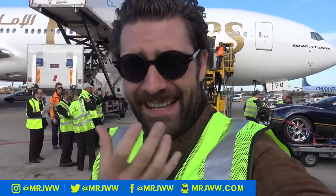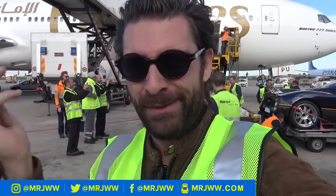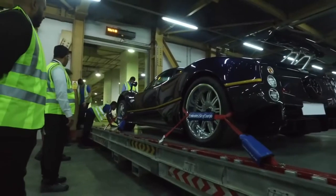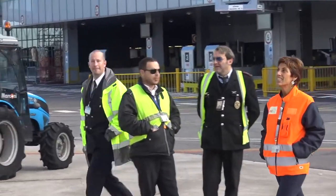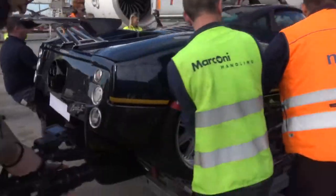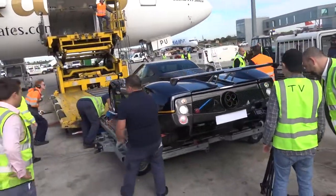It's cool enough as it is, taking a Zonda from Dubai to Italy on a 777 in first class. Yeah, those words are actually coming out of my mouth. But you know what's great? Everyone that you see around you in all of these high-vis vests, every single one of these guys has been involved in this project. It's amazing to witness the smiles and the pride on their faces. First of all, because they're doing an awesome job. But second, when you're dropping a Pagani in Italy, it is like returning a slice of Italian pride back to the homeland. Everyone's just so happy about it.